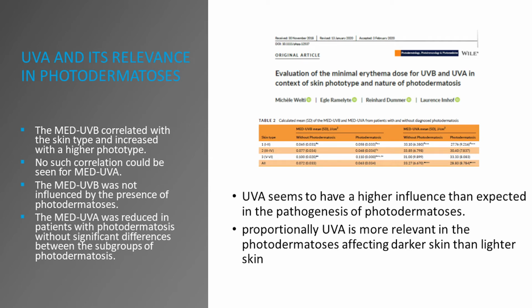The authors evaluate the minimal erythematous dose for UVB and UVA in different phototypes and in patients with and without photodermatoses, to see if there's a difference between the erythematous response in patients with disease and without disease, and how they have this representation in different phototypes.